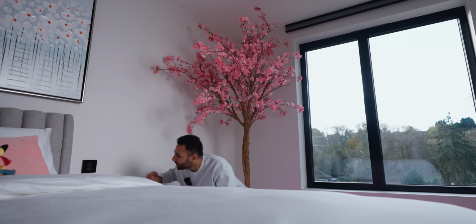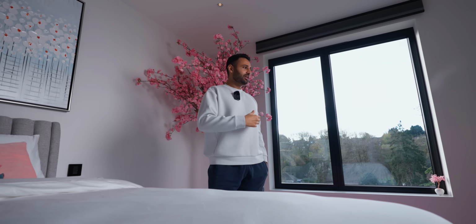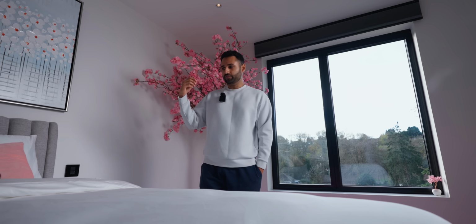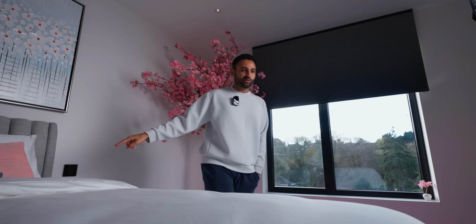So let's click that now. But it also means that you can hide functionality. So let's say that you get woken up in the middle of the night and you hear noises coming from downstairs. You can double press this top button and it will turn on not just every single light in this room, but every single light in the whole house, and it will start playing a siren from every single speaker in the whole house. I won't do that now for obvious reasons.